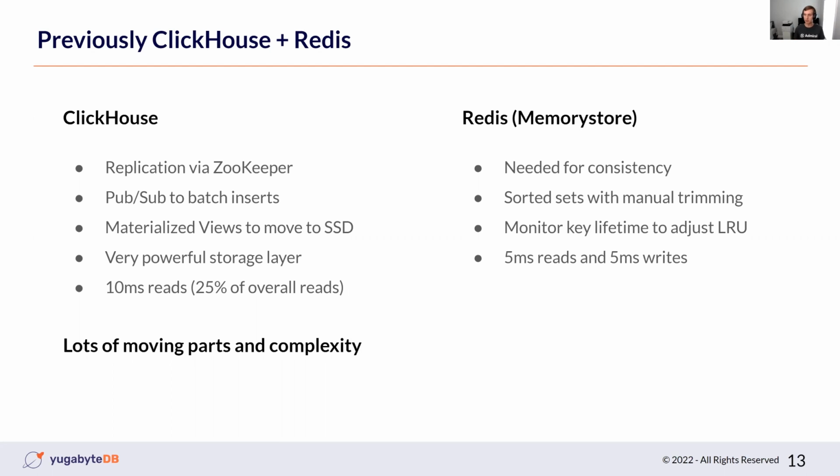So what did that look like in Redis? Well, we had sorted sets, 1 per user, which meant that we had to do manual trimming. Let's say that you're a user that visits every single hour, and you might accumulate a lot of data over time, or maybe you even visit once a minute because maybe you're a bot. Well, we need to make sure that the sorted set doesn't grow too big because Redis only clears out keys, not individual things inside of a sorted set.